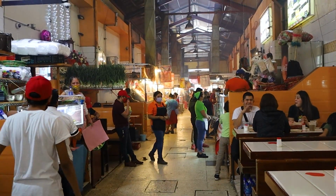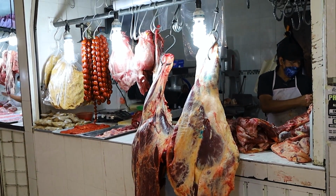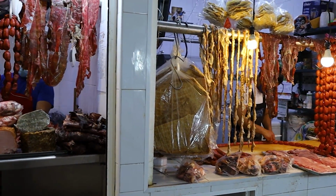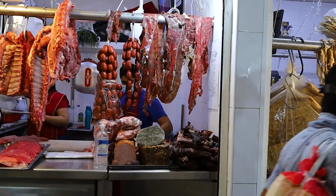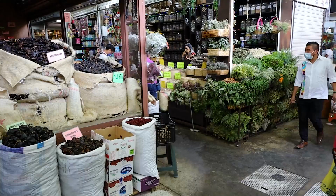And it's an interesting market, right? They have a bit of everything. The meat. You can see them all cooking it outside in the open. Everywhere you go, they try to get you to their restaurant. Like the ladies offering food. Yeah, an interesting place to come.